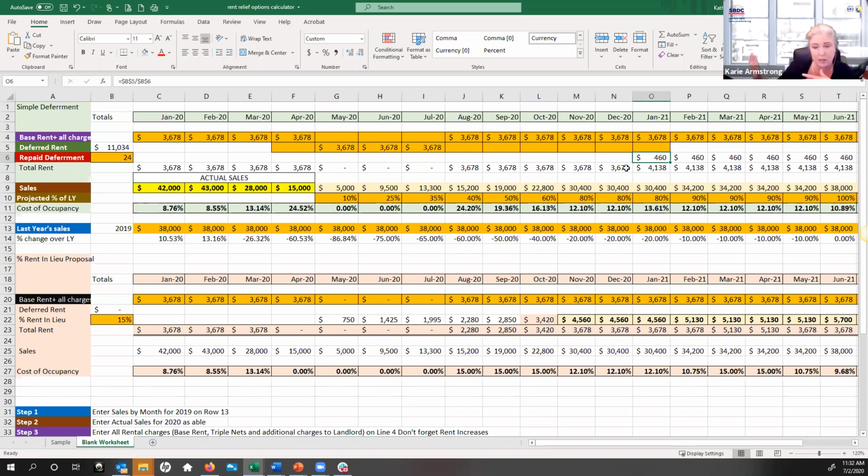You can start at any time you and your landlord agree, but this will give you an opportunity to see. If you're at 80% of 2019 sales, for example, and you hit 80% in January of 2021, your occupancy cost to sales on top of your regular rent and your payback is 13%. Depending on where your margins are for cost of goods sold and labor and everything else, you'll know whether or not you can afford that, right?